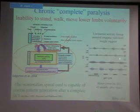And this is an example of how these circuits are still able to function. This is a motor complete spinal cord injury individual placed on a treadmill with body weight support, and there are two trainers that assist the movement of the lower limbs, as we will see later in the video. And so the spinal circuitry is able to generate this very nice locomotor pattern.